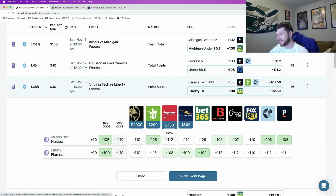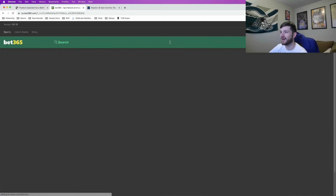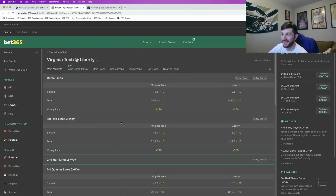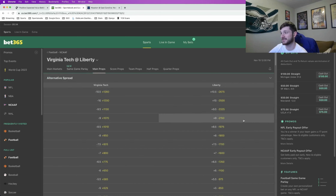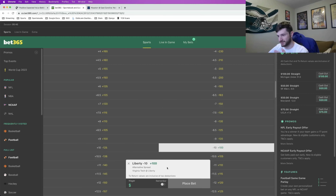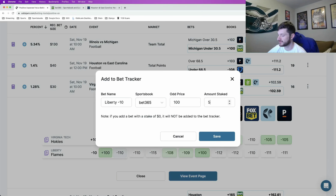And the last play that I'm going to lock in here is Liberty -10 versus Virginia Tech. Boy, how far Virginia Tech has fallen, considering they're 10-point underdogs to Liberty, and the favored outcome is Liberty at -10. So I'm going to go ahead, and it's an alternate spread, so I need to go to main props. So the main line for this is Liberty -9.5. We are selling a half point, getting an alternate price, getting them at +100 for a better line. Let me go ahead and place this one. Perfect. Bet has been placed.